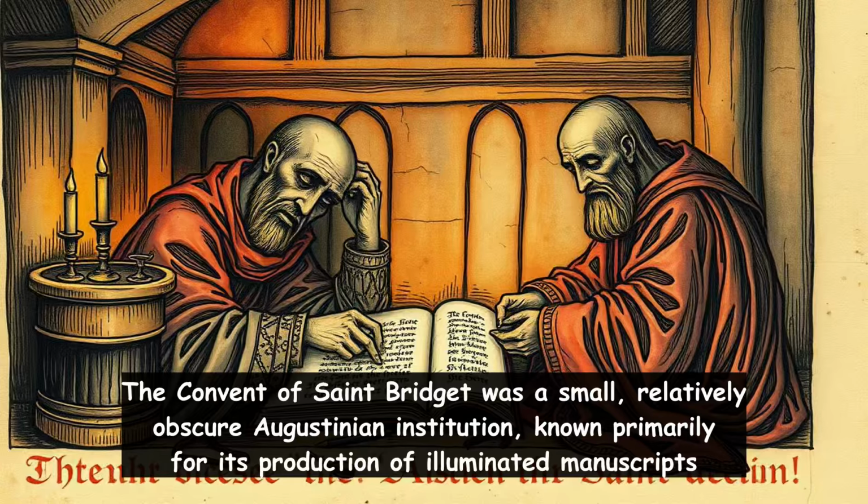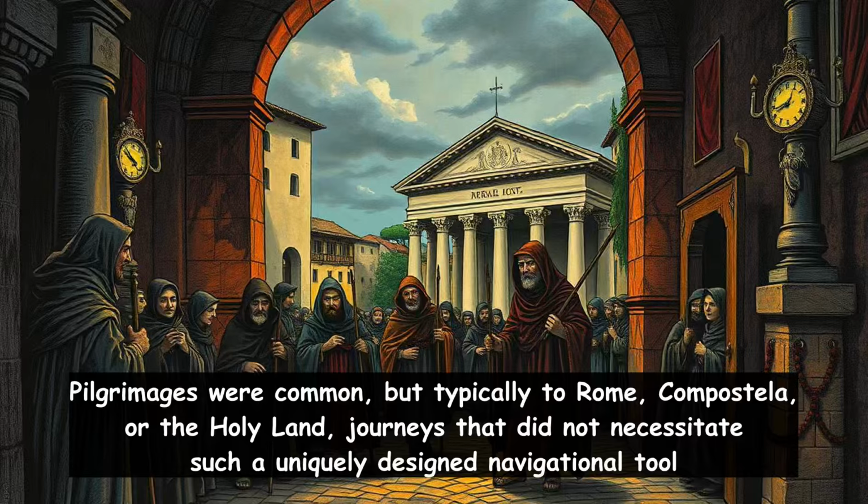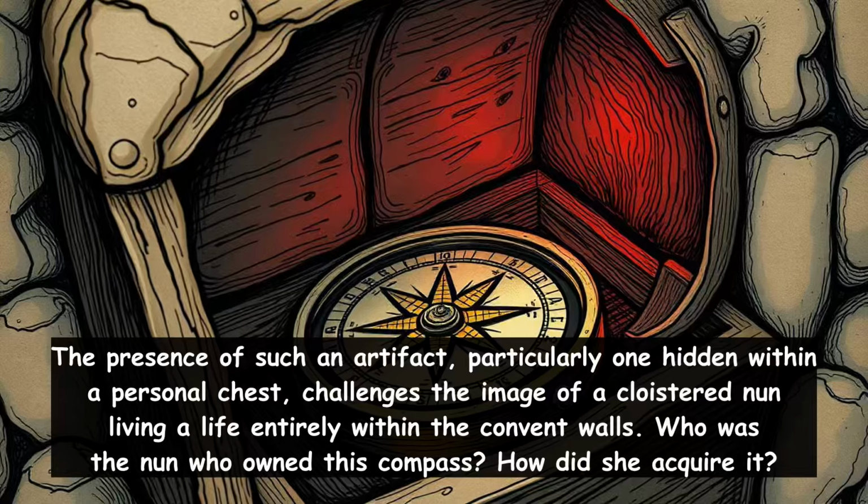The Convent of St. Bridget was a small, relatively obscure Augustinian institution, known primarily for its production of illuminated manuscripts. Its historical records, available in the state archives in Bruges, offer no indication of any nun engaging in extensive travel beyond the Low Countries, let alone lone journeys to distant lands. Pilgrimages were common, but typically to Rome, Compostela, or the Holy Land, journeys that did not necessitate such a uniquely designed navigational tool. The presence of such an artifact, particularly one hidden within a personal chest, challenges the image of a cloistered nun living a life entirely within the convent walls.